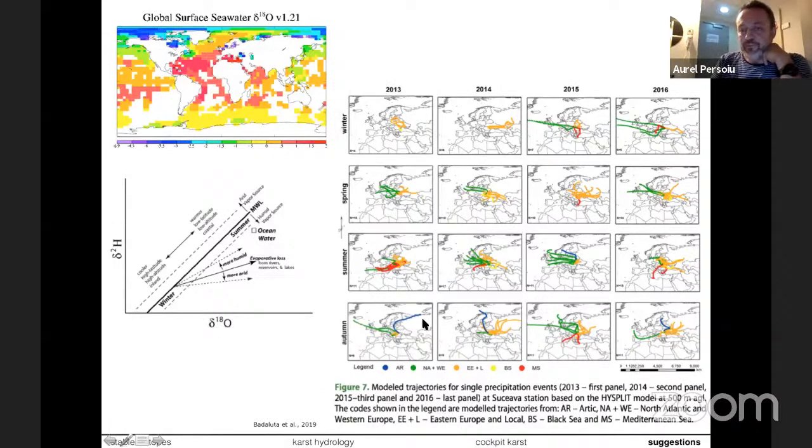And then we have the autumn precipitation, which is coming from all directions. This is because, for instance, in winter, there are several climatic patterns that are dominating. The most important ones are the North Atlantic Oscillation and the Siberian High. So very likely in 2013 and 2014, the Siberian High, which is an anticyclone over Western Russia, was stronger than usual. So precipitation was coming from Western Russia during periods with stronger than usual Siberian High. In 2015, 2016, most of the precipitation was coming from the Atlantic.